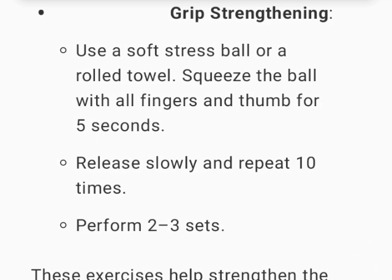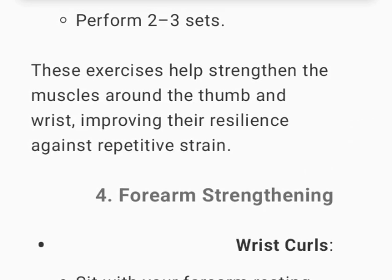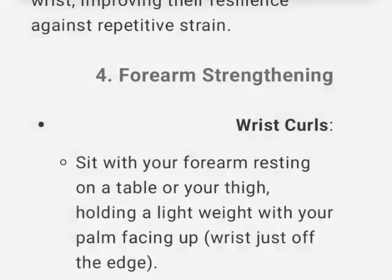Grip strengthening. Use a soft stress ball or a rolled towel. Squeeze the ball with all fingers and thumb for 5 seconds. Release slowly and repeat 10 times. Perform 2 to 3 sets. These exercises help strengthen the muscles around the thumb and wrist, improving their resilience against repetitive strain.